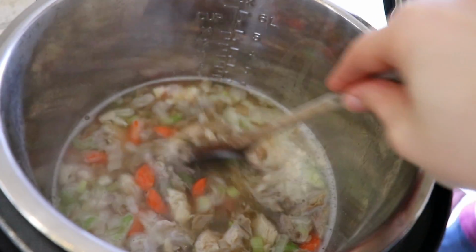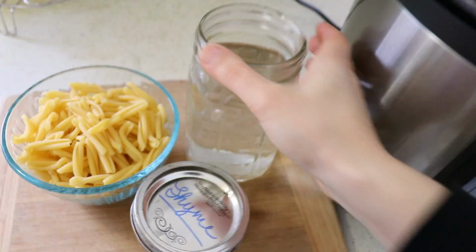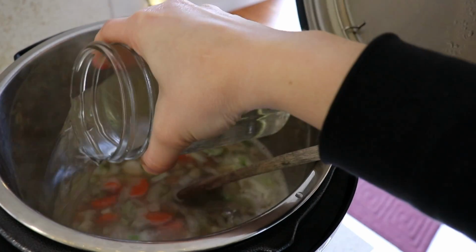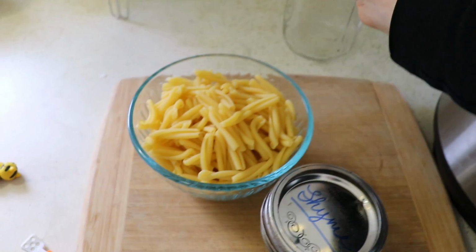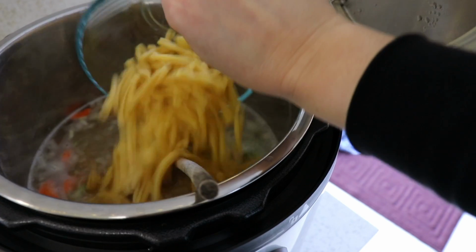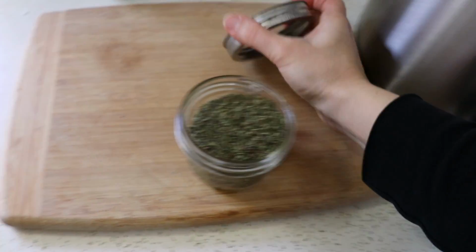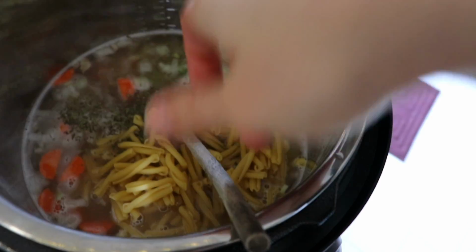The soup base and the turkey is defrosted in here, and now I am going to add 3 cups of water, and that's just so that the pasta doesn't absorb all of the broth. Still want it to be soup. And then I have my half a pound of dried pasta, and then I'm just going to add about a teaspoon of dried thyme. Just throw that right in there.